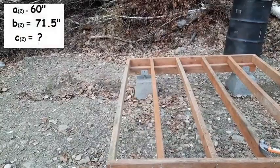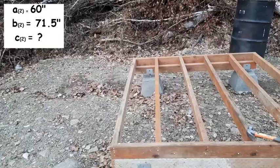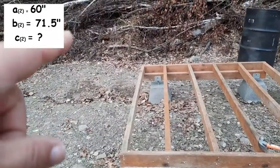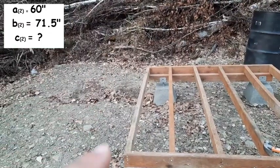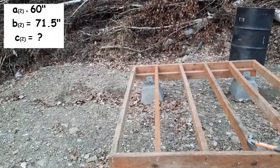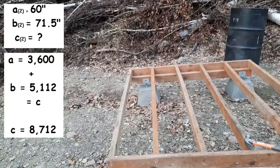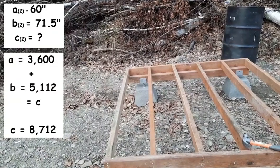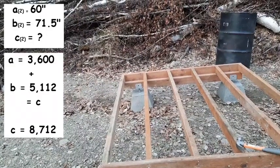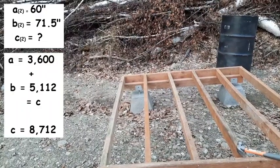All right, ladies and gentlemen, so now that we know that A equals 60 inches and B equals 71.5 inches, we're going to use what's called the Pythagorean Theorem, one of the very simplest formulas in algebra. And we're going to figure for C. So we're going to find out what the square of A is. So the square of 60 inches equals 3,600 inches. The square of 71.5 inches equals 5,112 inches, which equals 8,712. That is what C equals, 8,712.